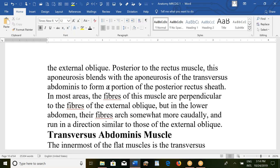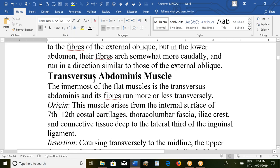In most areas, the fibers of this muscle are perpendicular to the fibers of the external oblique, but in the lower abdomen, their fibers are somewhat more caudal and run in a direction similar to those of the external oblique. The third muscle in the anterior abdominal wall is the transversus abdominis.